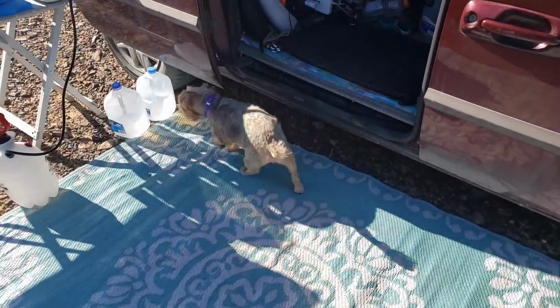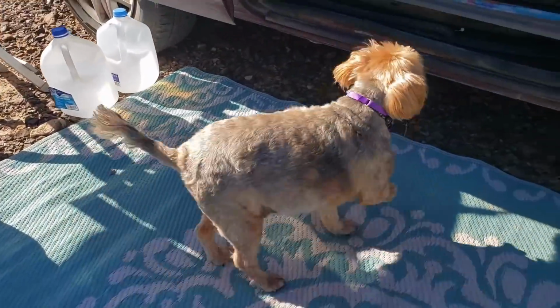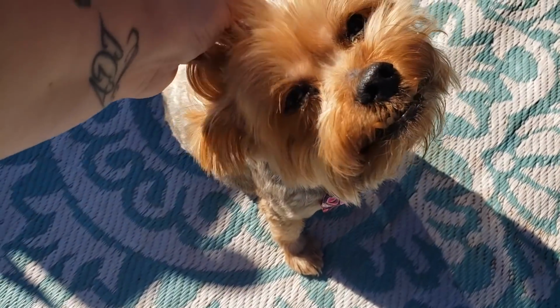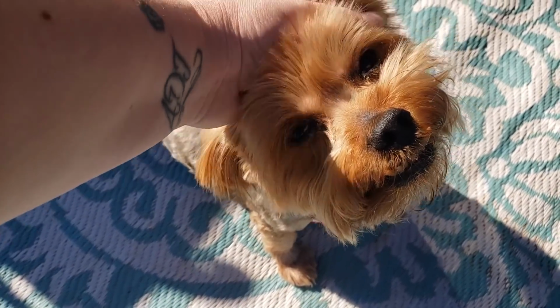And this handsome boy with his new haircut. He looks so cute, Joey. Are you the cutest boy?